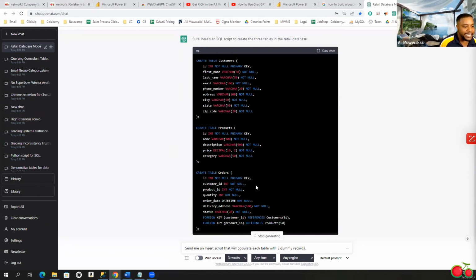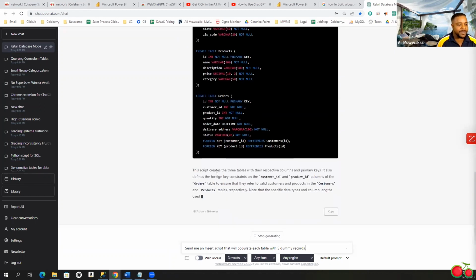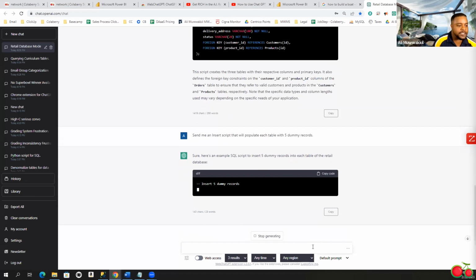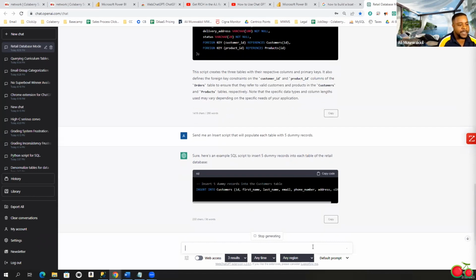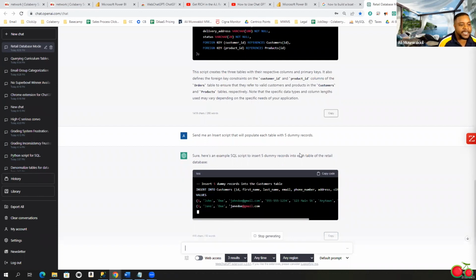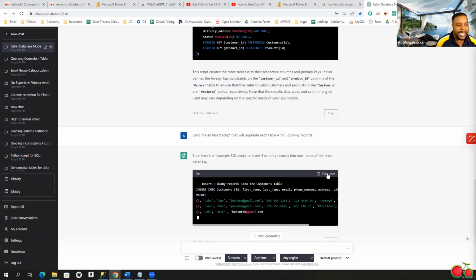Okay, so now I have my create table statements. It even gives me an explanation on the foreign key constraints. The products table is giving me an understanding. I'm going to pump this next question in here, and now it's going to start creating the insert statements for my 5 dummy records in each of the 3 tables. It's easy for me to just copy this code by clicking on this top right corner, copy code, and then you can paste it directly into wherever you need it.